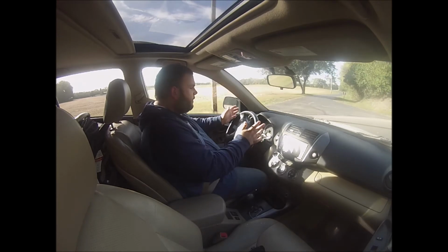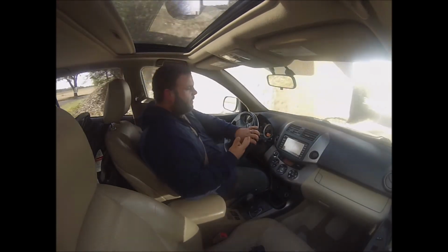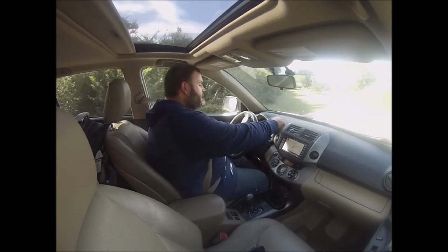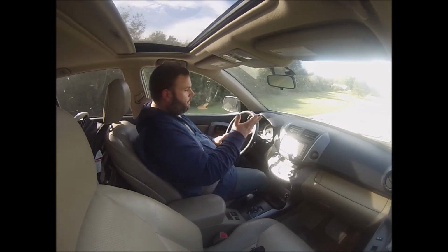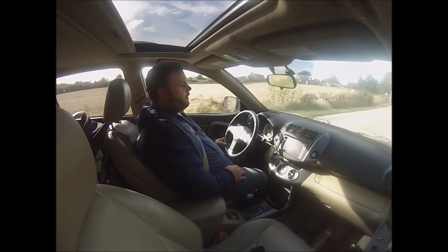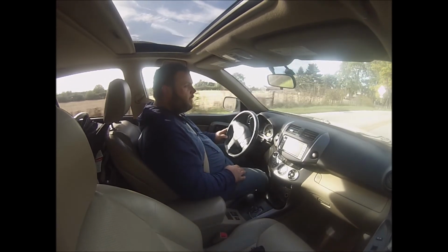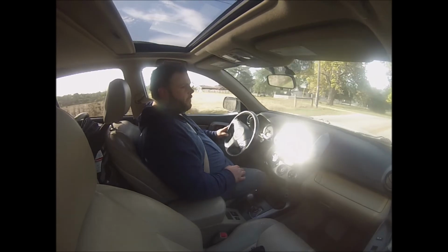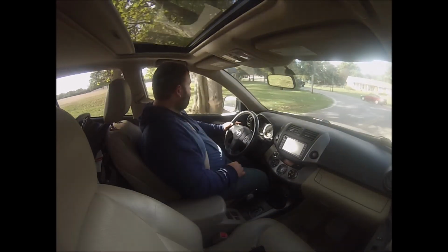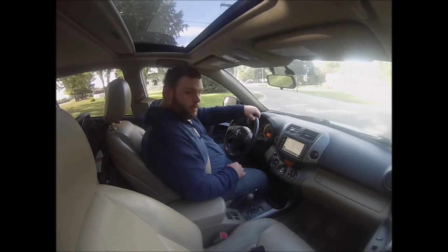And everything seems tight. It doesn't have expensive materials in this SUV. You've got really dense and really cheap plastic right there. Got the dual zone climate control, which is nice for this price point of SUV. As I said, this is the Limited, so it has pretty much every option available, aside from the 6-cylinder.